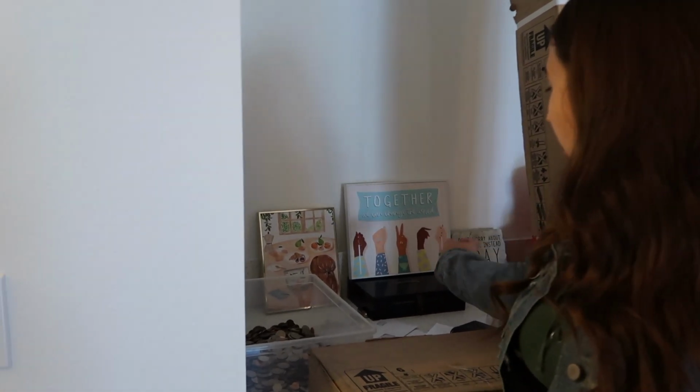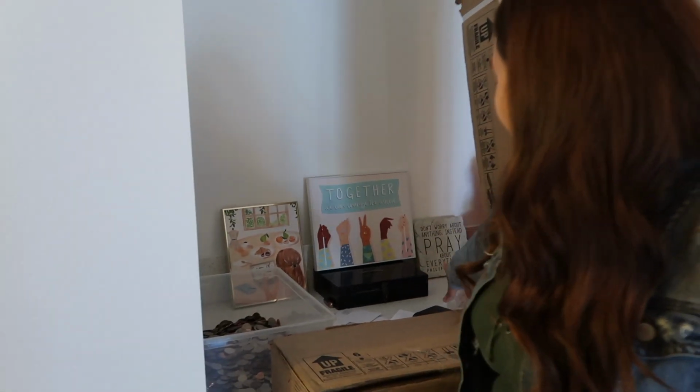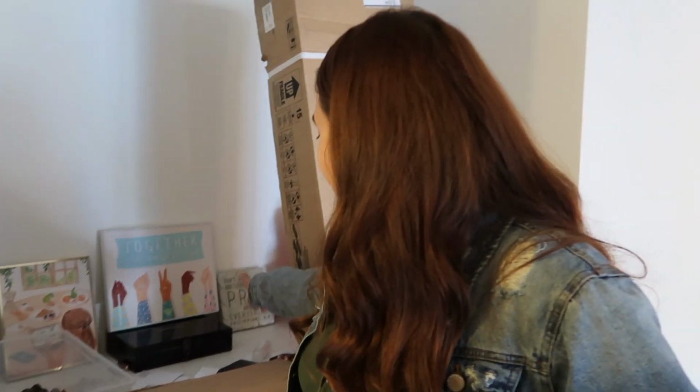But Dory got us some cute little decor. Together we can change the world. Really, really super cute. And then this, Philippians 4:6: don't worry about anything, instead pray about everything. Thank you, God. I love you.